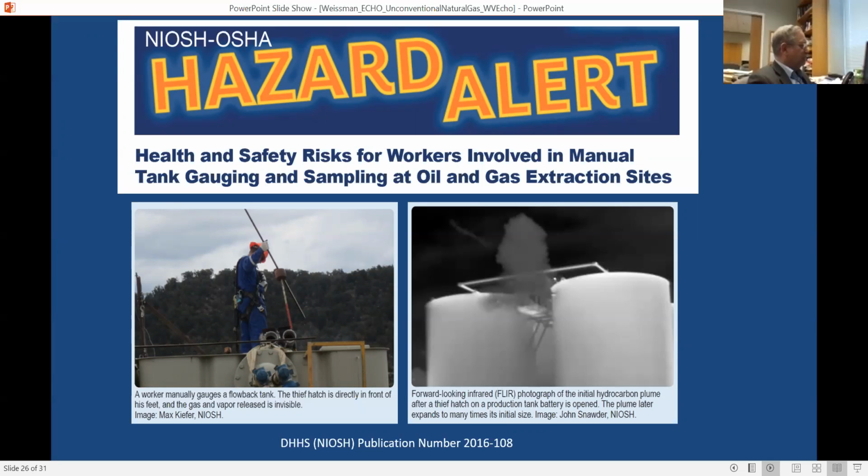But unfortunately, if you look on the right-hand side, that's an infrared picture of a hydrocarbon plume that comes out of a thief hatch when you open it. So what happens in these tanks is you have volatiles in the tanks, and when they're closed and sitting out in the sun, you can develop considerable pressure from the gas phase that's above the liquid that's in the tank. And when you open the thief hatch, you get this plume, and if somebody's standing within the plume, they can be overcome from asphyxiation, because there's low oxygen in that area. Next slide.